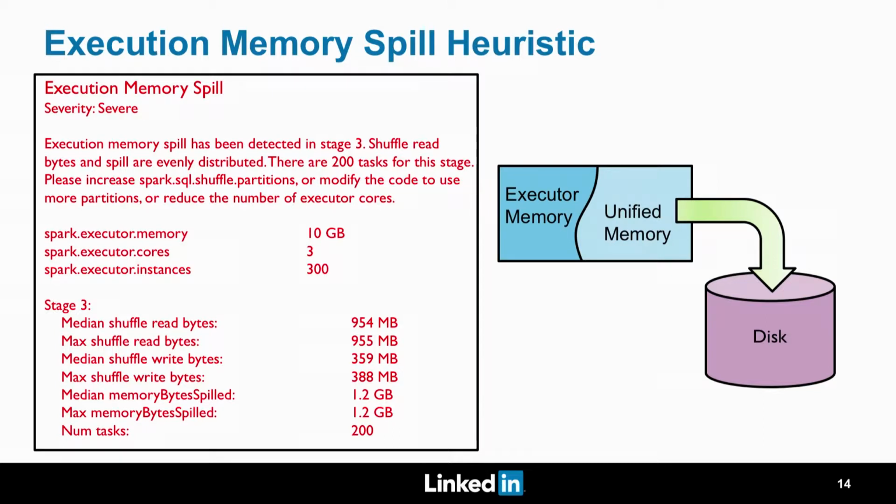We'll also check to see how many tasks are running for the stage. If there's a small number of tasks and each task is processing a lot of data, then we can ask the user to increase the number of partitions by setting Spark SQL shuffle partitions. If there's more partitions and less data being processed by each task, then there's less need for spill. Of course, having more partitions increases overhead on the shuffle service, so there's a trade-off here, so we don't want the user to set the value too high either.